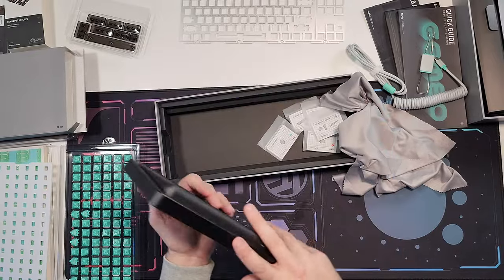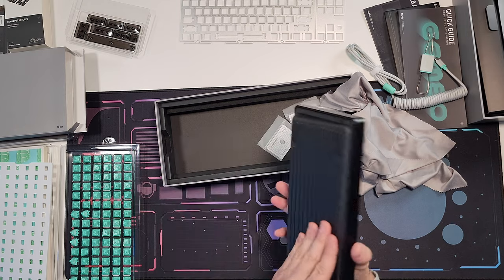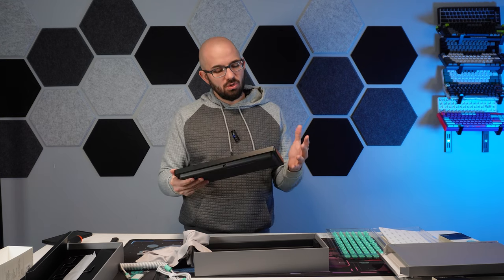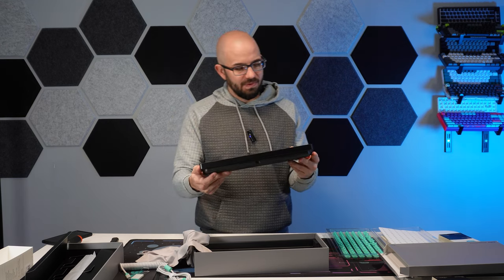This is an all aluminum chassis. This is kind of a first for me. I have some all metal housings, Mike. They're different. They're not quite built to this level.